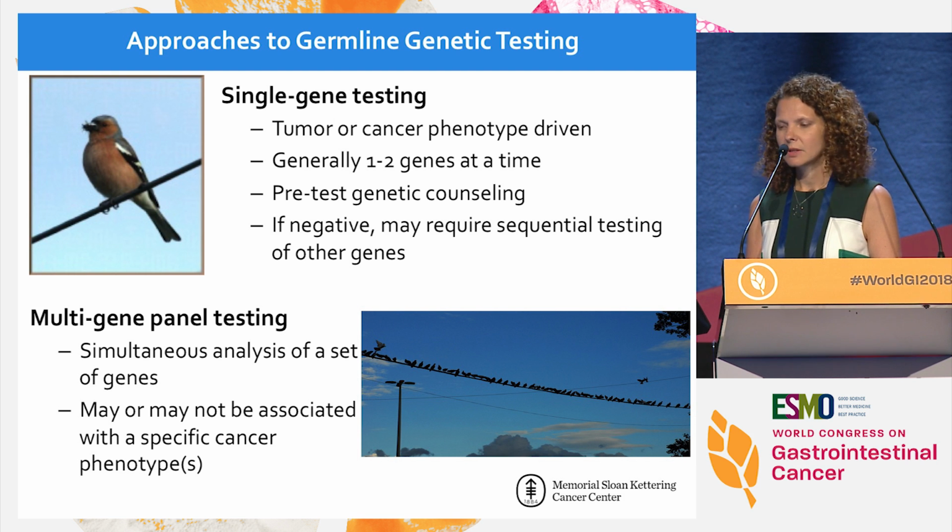But with the advent of next-gen sequencing, we have been able to do multi-gene panel testing where you're essentially simultaneously analyzing a large set of genes. And some of these genes may or may not be associated with the specific cancer phenotype that you're looking at.